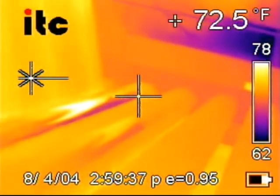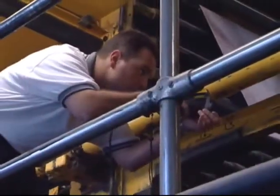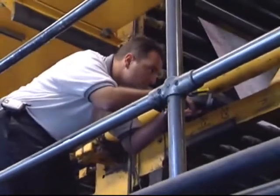FLIR camera measures up against the other technologies because I can view more equipment quicker. Instead of taking 4 hours to collect vibration analysis and go through all that data, the FLIR camera gives me the ability to streamline my whole predictive maintenance program, keeping it cost effective.